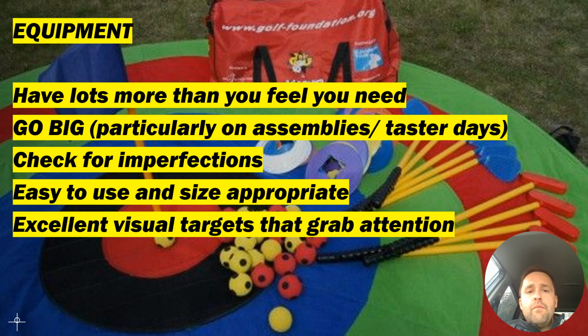As basic as we do it, we put them all out at first, and we let them make that decision. If we've got a group of reception students, for example, we'll put all the short clubs out first, and if we've got some year sixes, we'll put all the long clubs out first. But we're adaptable. If there's a couple of kids there that are a little bit taller or a little bit shorter when they get older, we make sure we have the right size appropriate clubs for them. And excellent visual targets that grab attention are a must.